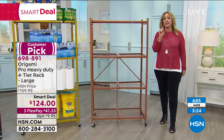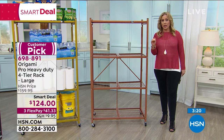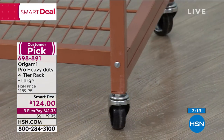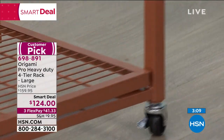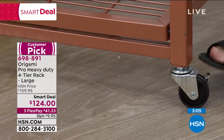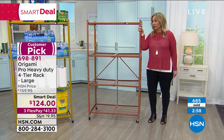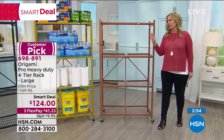And those wheels lock. I know people have asked that. They do. There is a lock, and maybe Lou can show you how to do that, because sometimes you want to make sure these wheels aren't going anywhere. You can lock the wheels. Actually, I think I could show you in the back. Two of the four of them do, and here it is, the lock back here. You would just push this down right there, and that is the lock for the wheels. This is, by the way, the new brass color that Lou was showing you. It is almost like a rose gold.